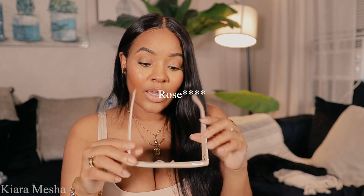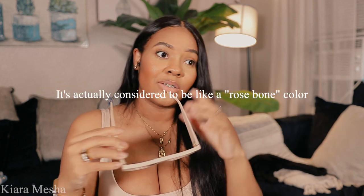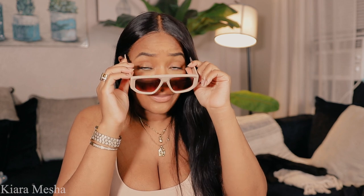This is not that terracotta color that she has on there, and I know when you guys are looking at them on camera it looks that way. They are considered the pink color. Now they don't look pink to me in person at all. It's giving a creamy beige color, but when you look through the lens part, it does give off a pink tint. But as far as the frame, no, it's not even close to being a pale pink. It's cream, period. This is how these look.